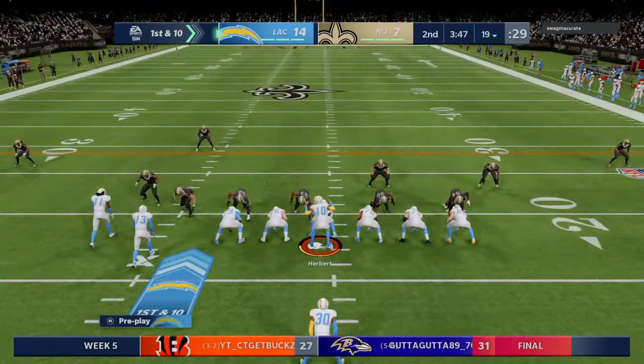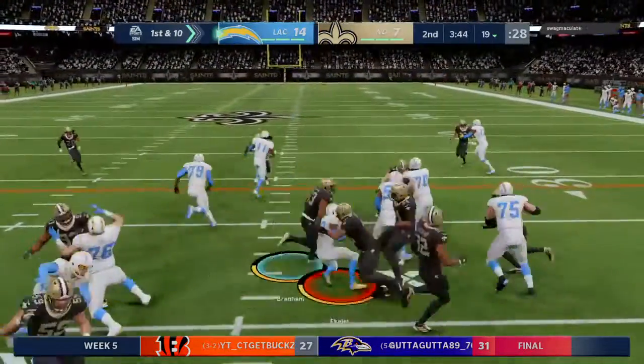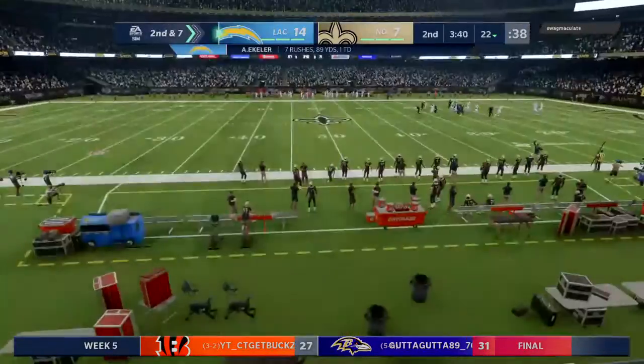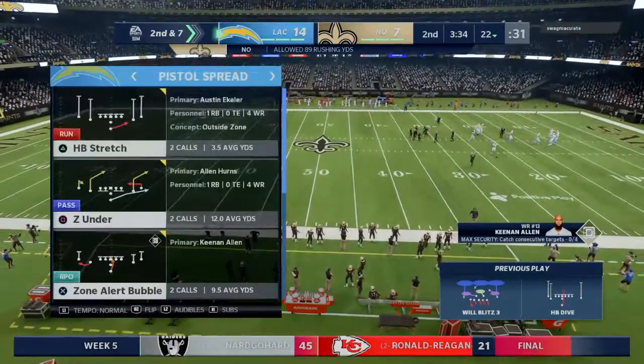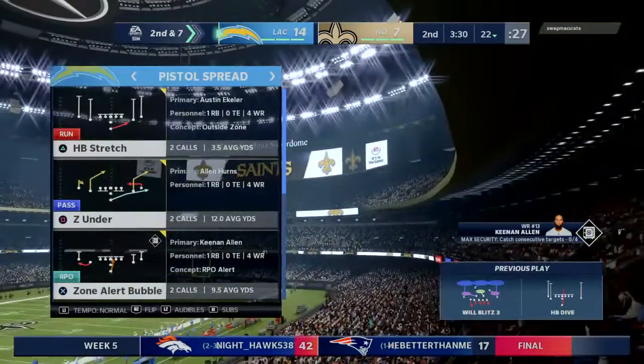And just think of what it's like now on the sideline. Because when you score a touchdown, you have to go over and look at the tablet and see what you did on the last drive. When you scored points, it's a whole lot better view than when you're trying to figure out how to fix things there. Big Sheldon Rankins there to bring him down. Brings up 2nd and 7 at the 22-yard line.